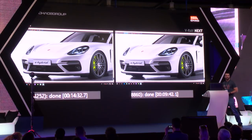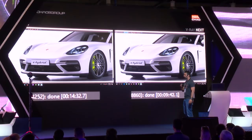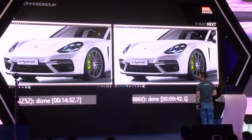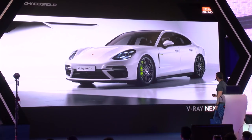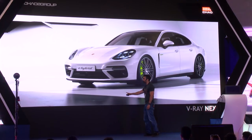Before anything else, it looks like I'm trying to kill 3.6, like asphyxiate 3.6. 3.6 was not slow. Next is super, super fast compared to 3.6, that's the difference. And these are the differences between results. Not so many differences. I think that in this case, since they improved the displacement map so much, you get a different result on the floor.